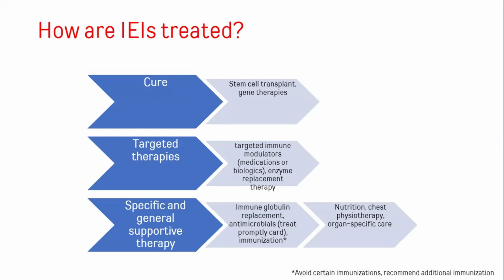So that comes in the form of immune globulin replacement, which has a variety of different ways, as Dr. Kalasinski talked about. We give antimicrobials, antibiotics, antifungals, antivirals, depending on the specific issue. We often give our patients treat promptly cards. In other words, we let them know and let their physicians know that should they present with a fever or sign of sickness, they need to be treated right away rather than wait, as they don't have an immune system that's able to really promptly respond to an infection.